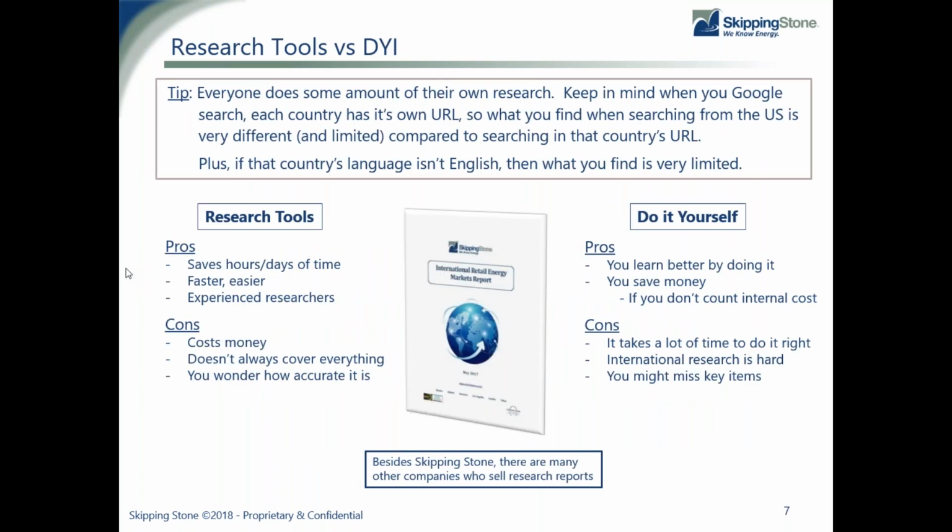So the first step, of course, is research. There's either do it yourself or go out and buy some. One of the big tips we run into: everybody goes and Googles to find what they can find. When you Google from the US, you're using the .com Google URL. So you get what other countries or regulators have thought enough to post and be searched by the .com. But if you go to the URL in the country, like .jp or .uk or whatever, you get a completely different view of what's available. So that's one of the tips.